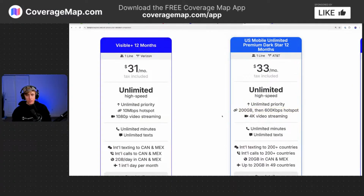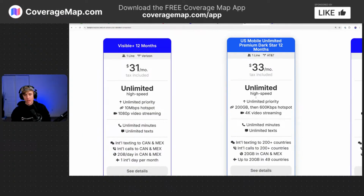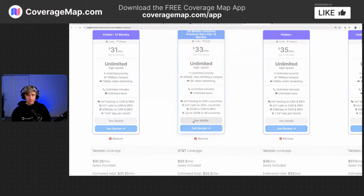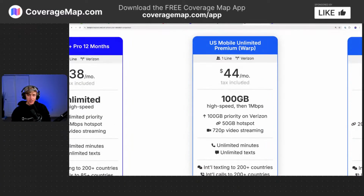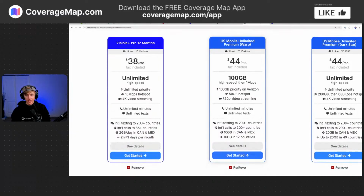If you're an Apple Watch user, Visible will support Apple Watch. US Mobile doesn't support Apple Watch on the AT&T network. So that is that plan. Regular pricing for Visible Plus. This is regular pricing for US Mobile Warp. We covered the annual option. And for regular pricing, I think Visible is just going to be way better on the Verizon network.